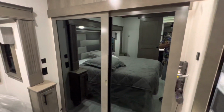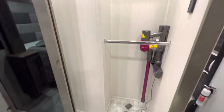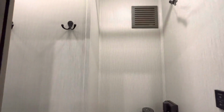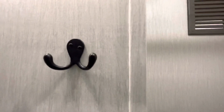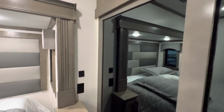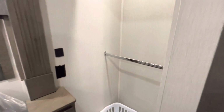You got that black glass, that mirror effect for your closet. Open that up. This is what it's going to look like on this side. Get your Dyson vac. Place to hang some items. Got these little octopus fellas. Open up the other side and give you a little peek. This other side, you got a little bit more room, but some more hanging items. My phone froze up there a little bit, but there is plenty of hanging room.